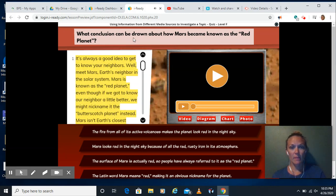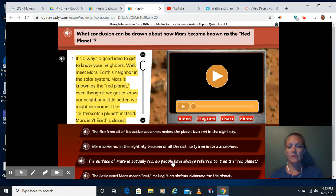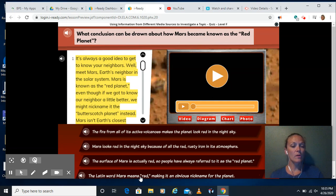What conclusion can be drawn about how Mars became known as the red planet? Was it the fire from all its active volcanoes making the planet look red in the night sky? Does it look red in the night sky because of all the red, rusty iron in its atmosphere? The surface of Mars is actually red, so people have always referred to it as the red planet. The Latin word Mars means red, making it an obvious nickname for the planet.